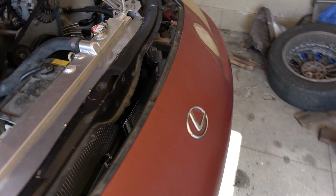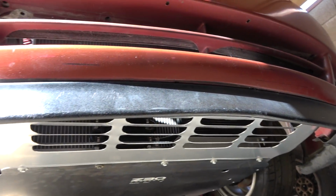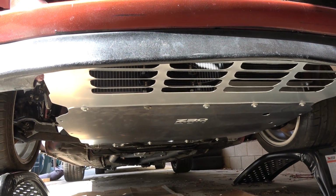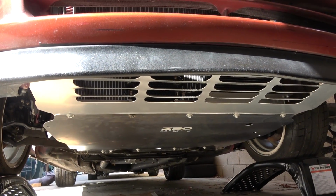And this past weekend I got this guy installed, which is a really awesome splash shield from Z30 Concepts, and I'll be doing an episode on this one really soon, probably in the next couple of days, so keep an eye out for that. There was also a vacuum leak that I fixed on the back of the intake manifold that was causing some idle and some running issues. That's been taken care of.